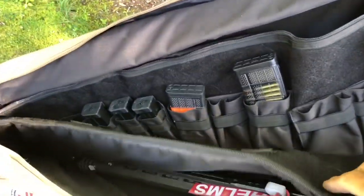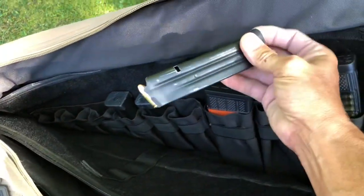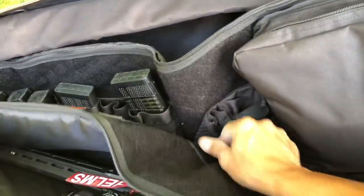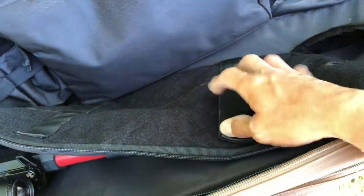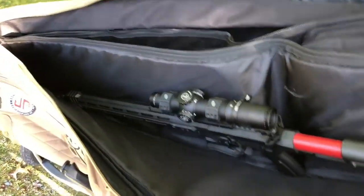It has a middle section, and you can configure these any way you like. I actually had some magazines out from the last stage, but it'll hold 6 pistol mags. And then I've got provisions here for 3 rifle mags, 2 more rifle mags, and these you can just unvelcro and place them where you want. And on this right here is where I located my pistol bag. What I do is I have the whole bag in there, not just the pistol itself, and that zips up. You also have Velcro here. This is all Velcro in this area. And this pouch zips up as well. So it'll keep everything separate. There's the rifle, and that's the whole setup.